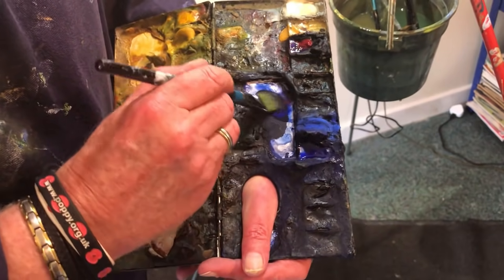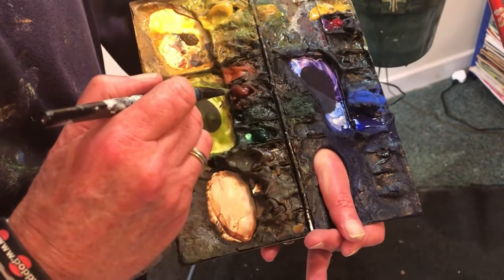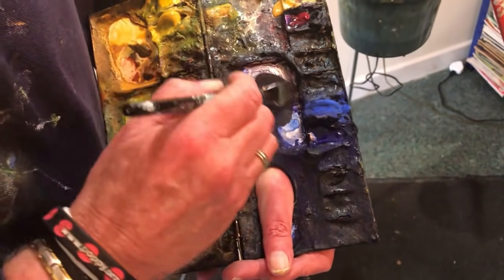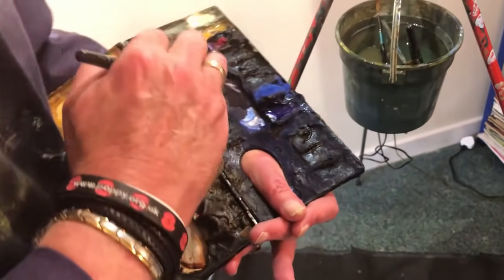Alizarin crimson. Make the naff purple. Tone it back with burnt sienna. Bit more blue into that. And there we go. There's my shadow colour. I want plenty of water into that. What I'm going to start with.